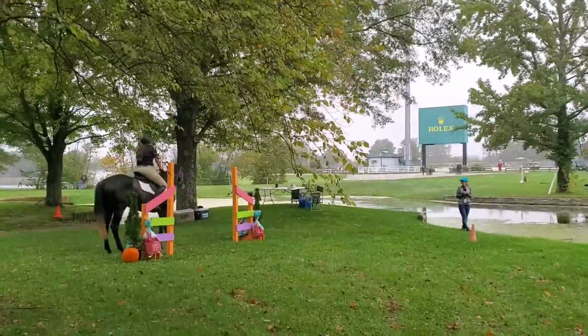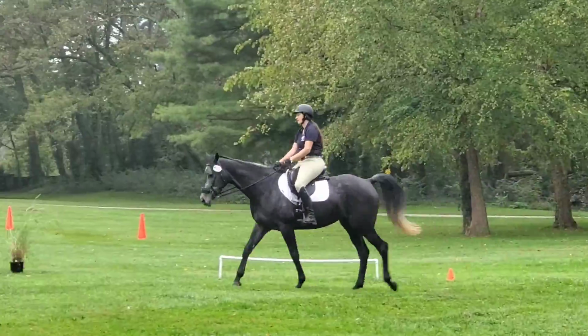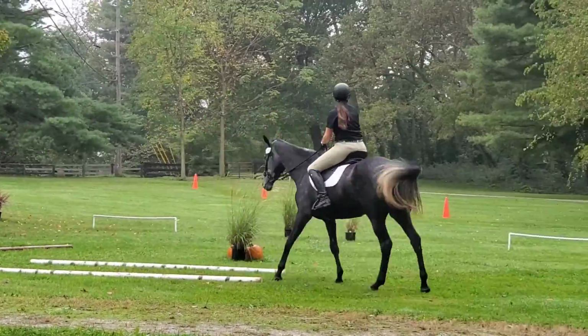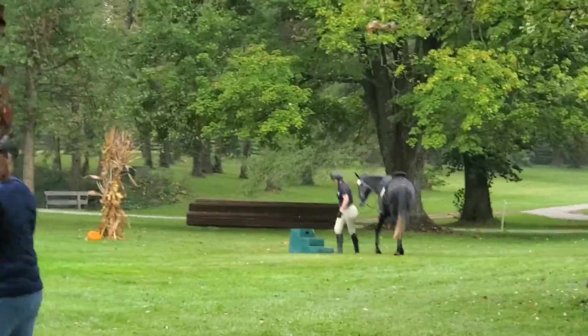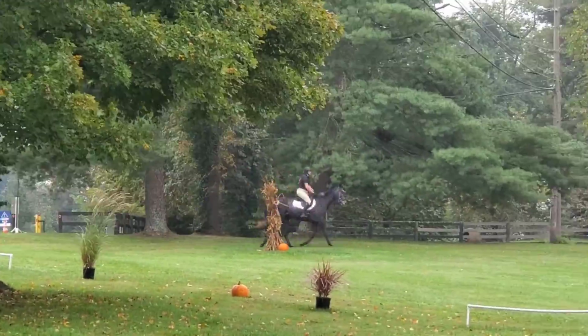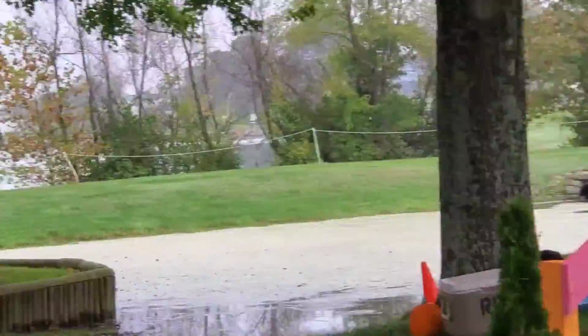So I'm going to speed up this footage for you guys. We did a rope gate, a teeter-totter. I posted this video separately so you can take a look at it in slower motion and see the real thing, but I just figured I'd toss it in here. So this was our trail pattern. We did a mount, a dismount, a backup and a side pass that we did earlier, a canter up the hill, a trot weave down the hill.